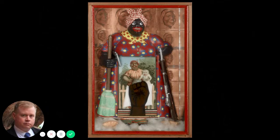Saar is reimagining a figure originally meant to denigrate someone else, keep her in her place of servitude. She has now been armed and is ready to fight injustice. Saar essentially is using the weapon symbolically to suggest a fighting spirit.